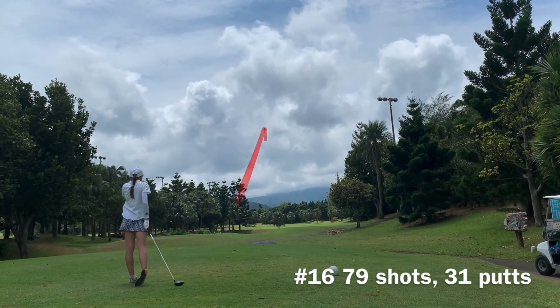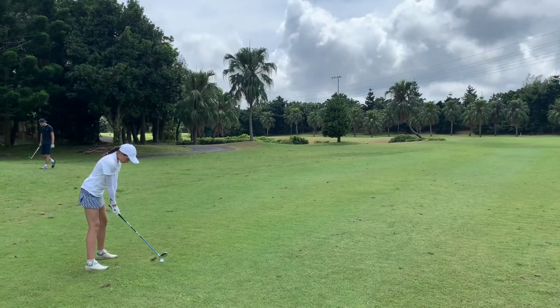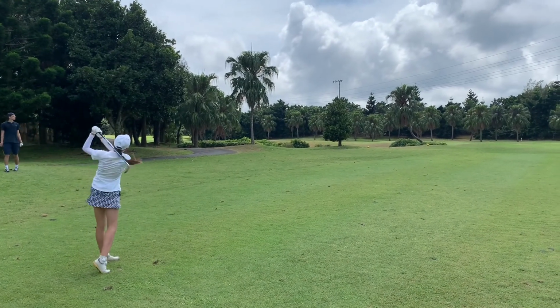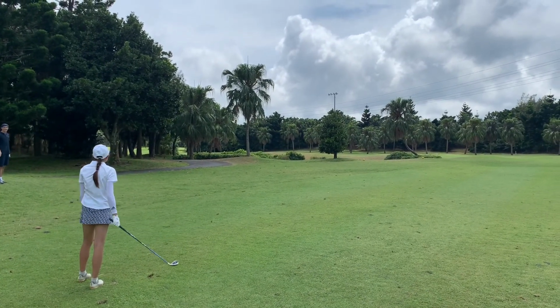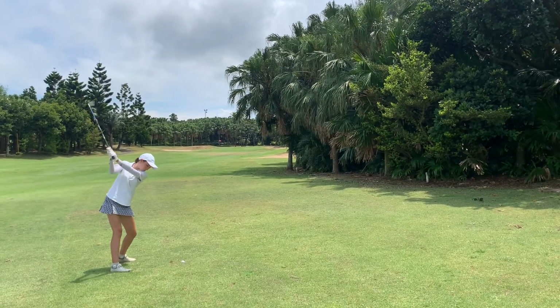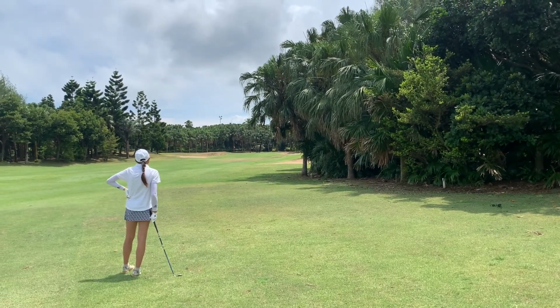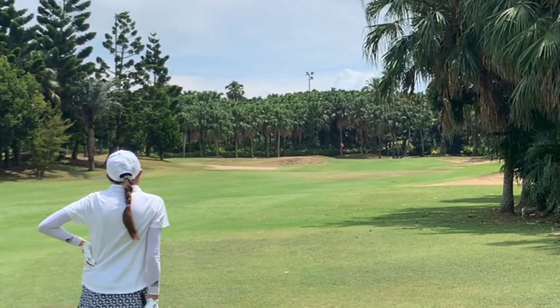Par 5 here. This is a tricky par 5. It's 500 yards, but it's a double dog leg. So she's got to carry the water there. She's done that. She's got 8 iron here, trying to clear the bunker. She doesn't quite get there. It just goes in the bunker.